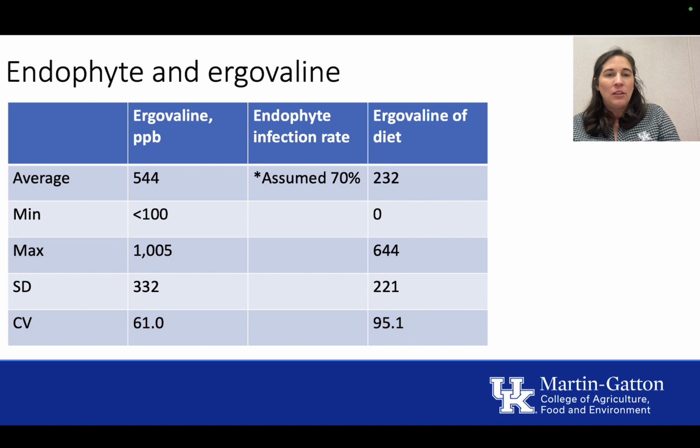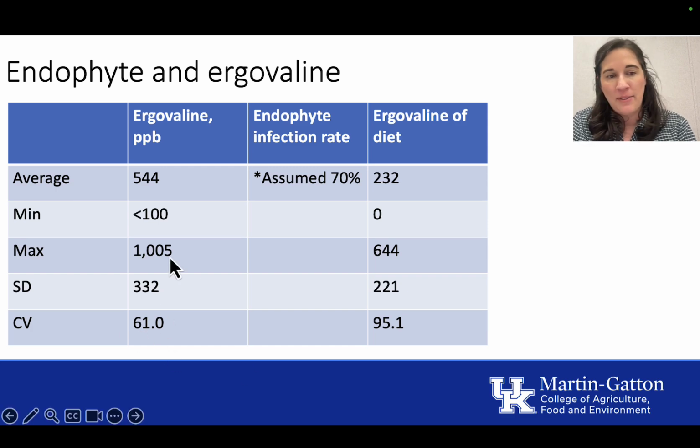But if we then look at the ergovaline content of these pastures, we collected the tillers and sent them off to be analyzed at the lab. So that averaged 544 parts per billion. The lab that we use, the test, has a sensitivity of 100. So if it's below 100, we just get the result of less than 100. And then the maximum that we saw in this sample was 1,005. And again, we see that we had quite a bit of variation across those pastures.